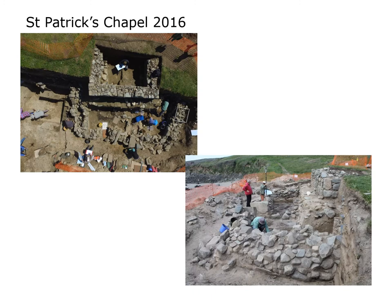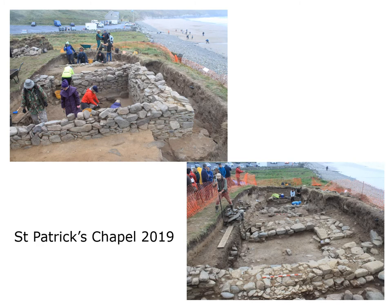So here's the chapel under excavation, as you can see, focusing on the western end with the enclosure beneath. So it starts to give you a picture of how deep the stratigraphy is on this site. The chapel itself was relatively simply built. It had thick walls which were unmortared, which were constantly repaired through time. And this chapel may have continued from the 12th century right through into the 15th or 16th centuries.